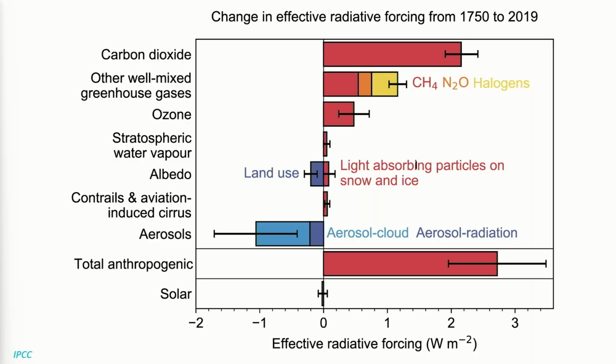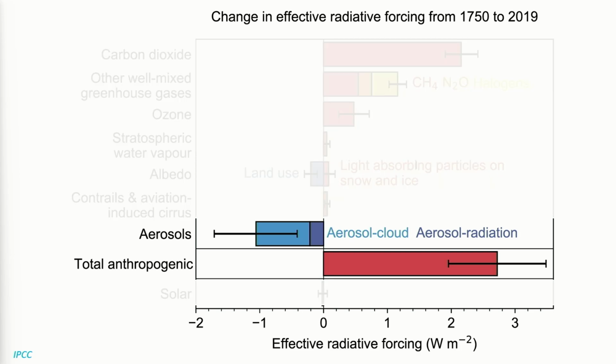So this is from the IPCC, and the reds and oranges there show anthropogenic changes that have led to warming of the planet. The blue show changes that us humans have done that are reducing the temperature of the planet. And as you can see here, the extra aerosols, which are acting as cloud condensation nuclei, are inadvertently brightening clouds all around the planet right now, and offsetting about 40% of global warming.